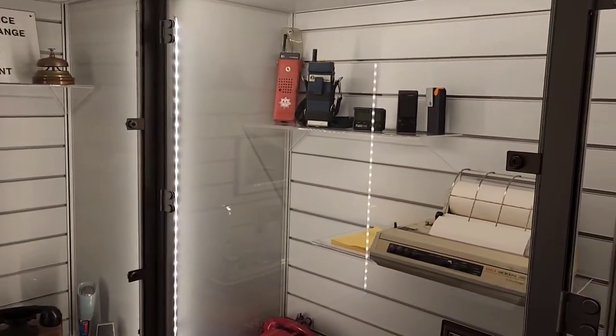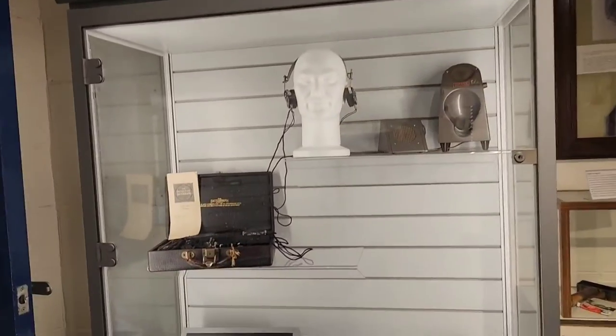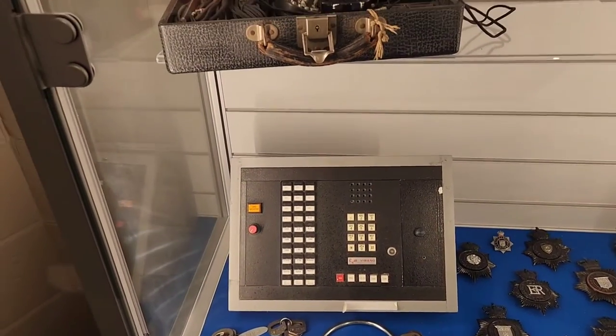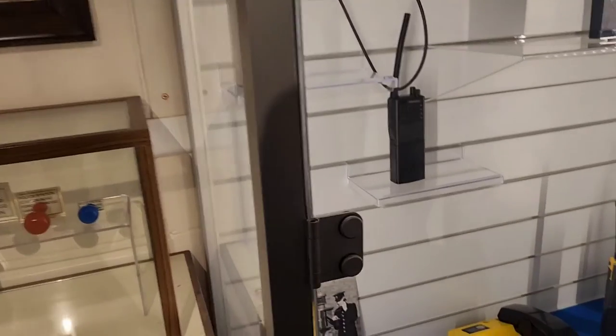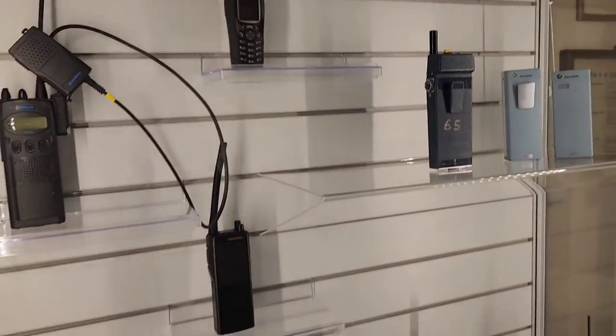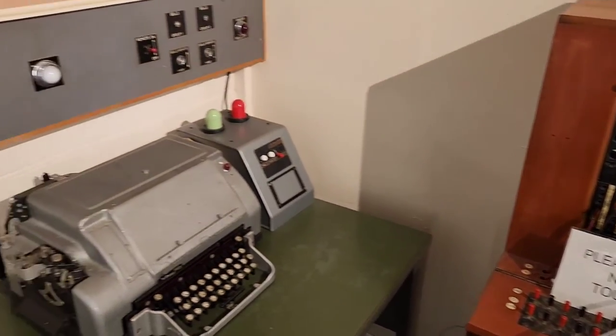Fire boats, police boats, radios and equipment, even pagers, other communications equipment. Of course, as technology advanced, so did the equipment they used, like the radios. Some of the older stuff right here.